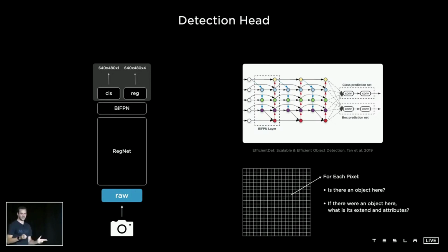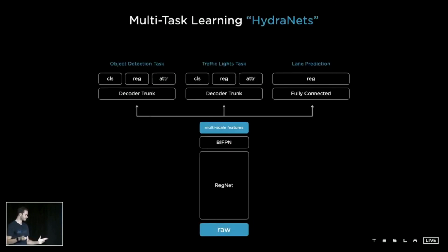Now, very quickly we discovered that we don't just want to detect cars, we want to do a large number of tasks. So, for example, we want to do traffic light recognition and detection, lane prediction, and so on. So very quickly, we converge on this kind of architectural layout where there's a common shared backbone and then it branches off into a number of heads. So we call these, therefore, HydraNets, and these are the heads of the Hydra.